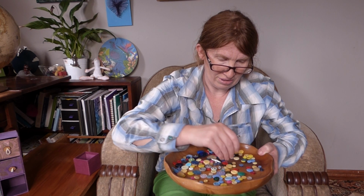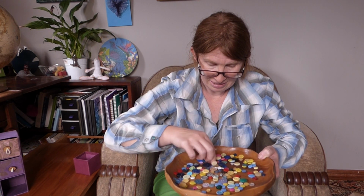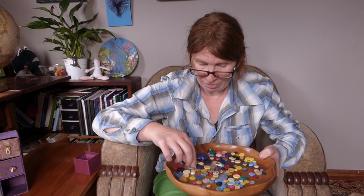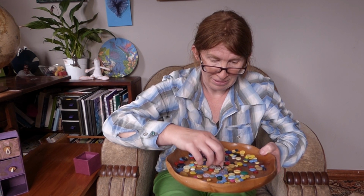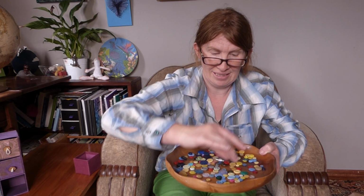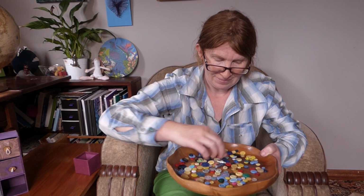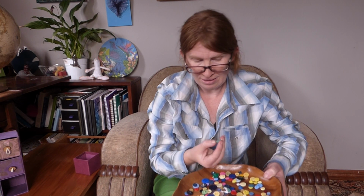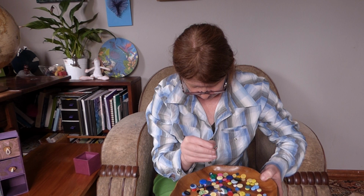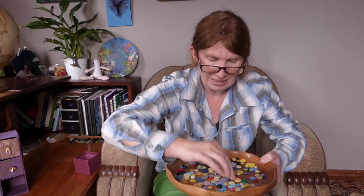Let's have a look. There were buttons with patterns, and this one has a pattern on it too. And there were transparent buttons. Oh, this one is a pearly button. And this is a flower button. And I think, oh, this has got a pattern on it too. That one has a little pattern. It's a bit hard to tell.